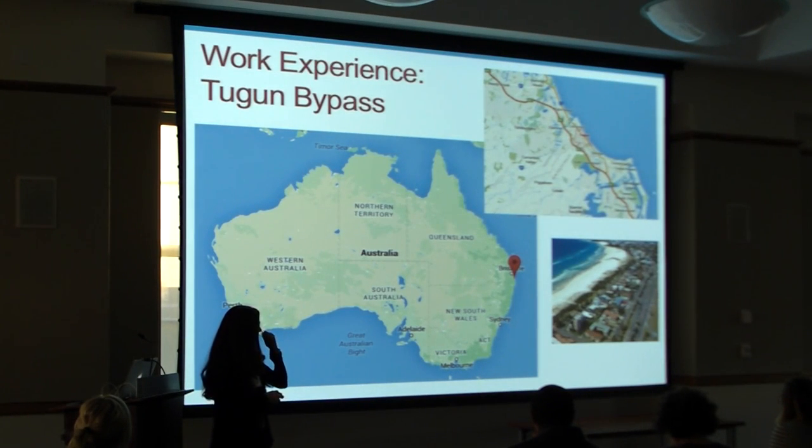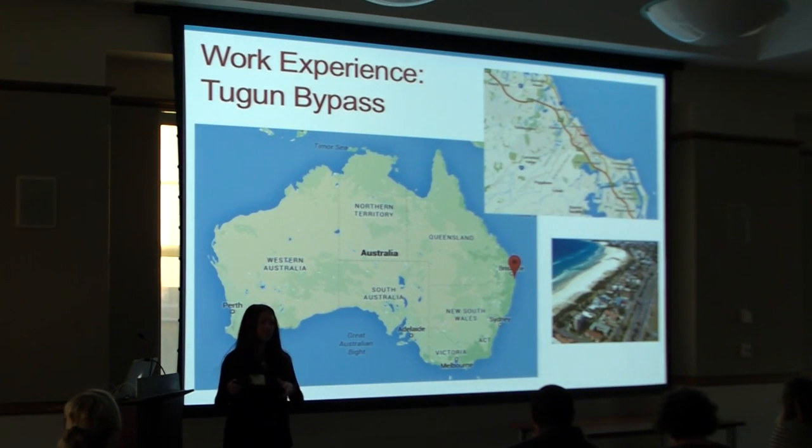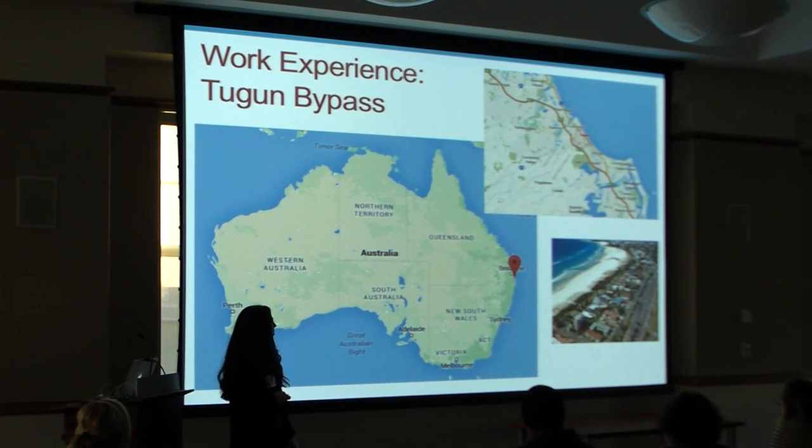I'm just going to explain one project that really shifted me from where I was to where I have gone, which is the Tugan Bypass. It was my first job basically out of college. They put me on this construction site with 300 construction people doing structures, and I was looking at the bridges and the tunnels there.